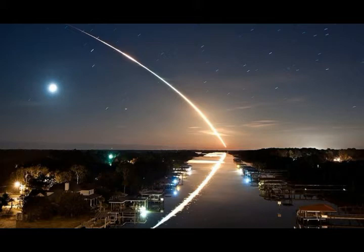Now, on April 13th, 2029, an icy chunk of space rock larger than the Eiffel Tower will come barreling past our Earth at around 67,000 miles per hour, grazing our planet's sphere at the level of the geostationary satellites. That's pretty close. That is pretty close.